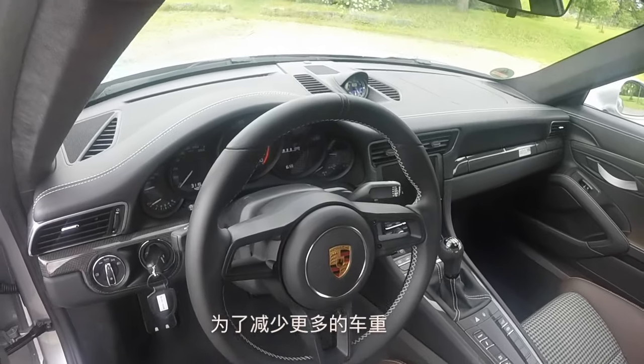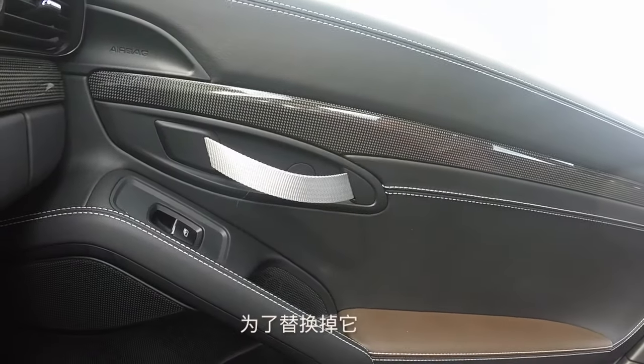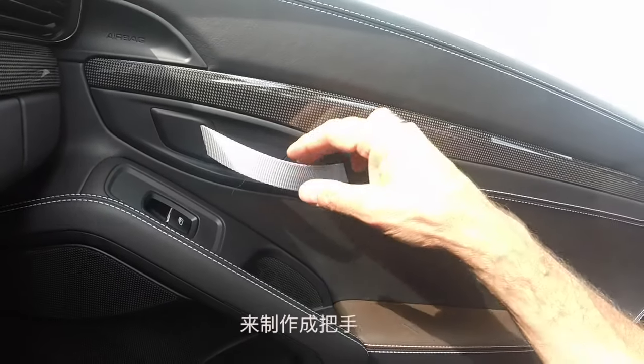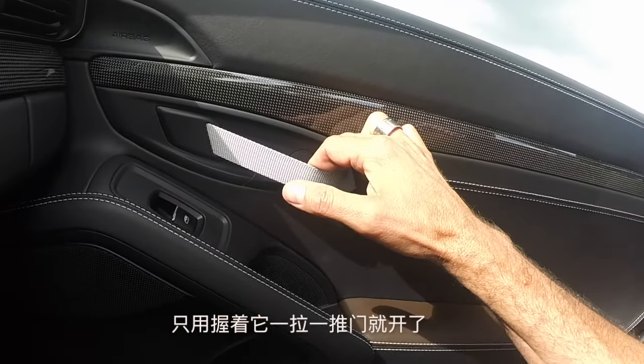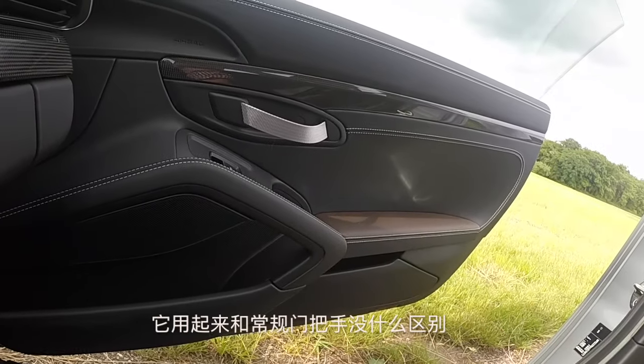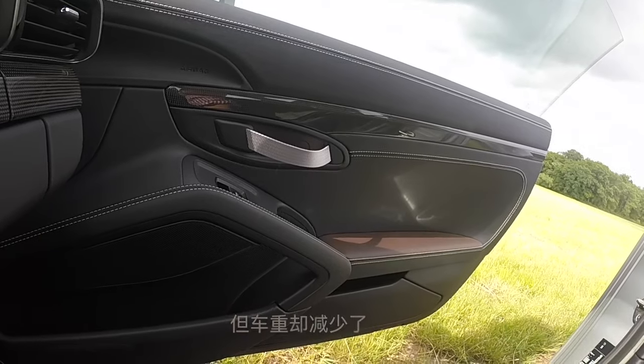To save even more weight, Porsche threw away the regular door handles. Instead of the grips, they just used these ropes as you know it from the RS models. And you just pull it and open the door. It works as well as it does with the regular handles, but the weight is way less.